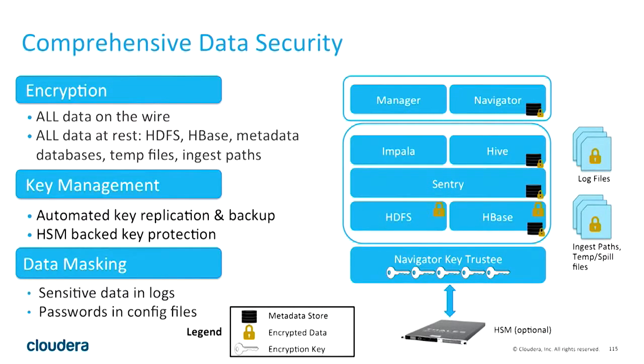Here, whether you're managing the keys yourself or you're using a hardware security module to manage that, we have a lot of deep integrations with that. Automated key replication and backup to keep your keys safe. If you lose a copy of your keys, you lose your data, so that's not good. And then, as I mentioned, you can back that on HSMs.